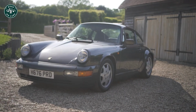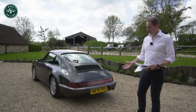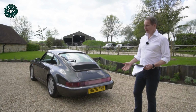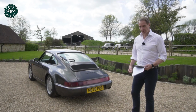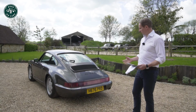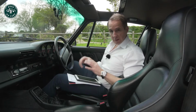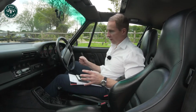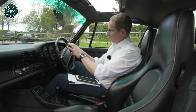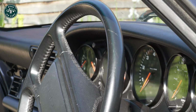And that was good for 250 brake horsepower. The car only weighs about 1,400 kgs, so 0 to 60 ends up being about 5.5 officially. Top speed 161 miles an hour, and miles per gallon, if you're interested in that, is somewhere around 22 to 24 on average. So when you get inside the 964, not much had changed really from the 3.2 before it. It still had the 5 dials at the front with a big rev counter in the middle, which is exactly the right place to have it.